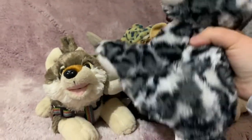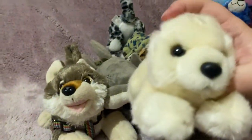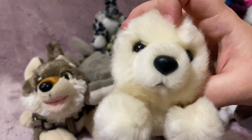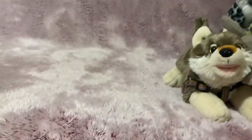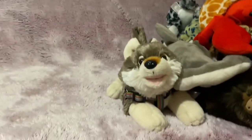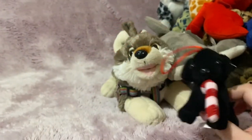Fiesta. Snow Leopard. This realistic polar bear from SeaWorld. This crab from Wild Republic. Cuttlekins. Hermit crab. I collect Wild Republic, so I'm keeping. Same with the Wild Republic eagle. Found this little guy. I'm gonna hang him up on the Christmas tree at Christmas time.